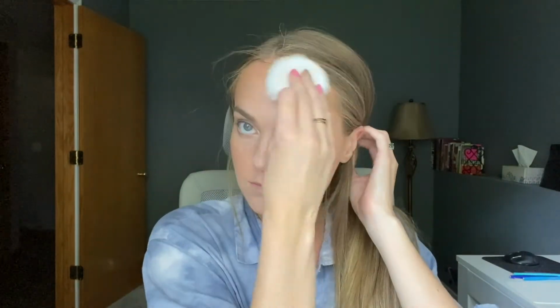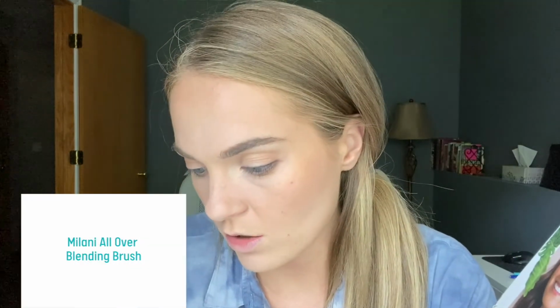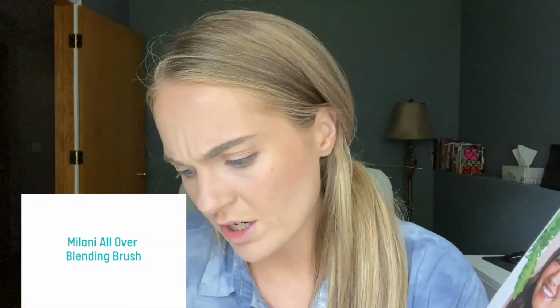Super. Okay. Going back in with my Airspun. This time I'm going to just dab it everywhere. Highlighter for me is not an everyday occurrence, but because I'm feeling like it, I'm going to go in with some. I have this all over blending brush by Milani.